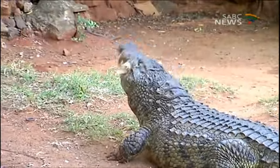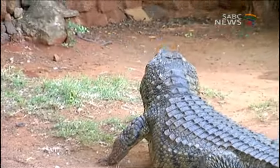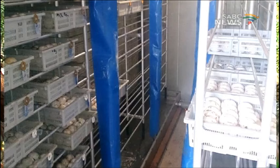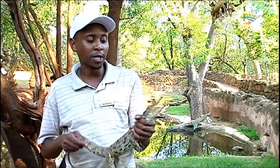So from May to July, they mate in this region. September to October, they start to lay eggs. Within a period of 24 hours before the embryo develops, we jump inside there. We collect all the eggs for incubation. They take 76 to 90 days to hatch.